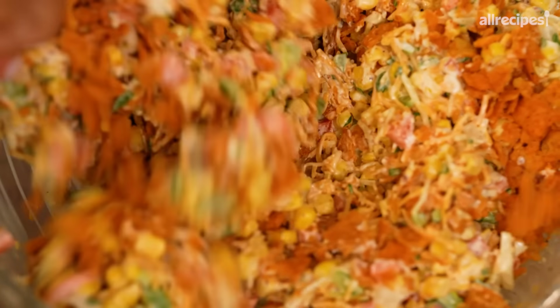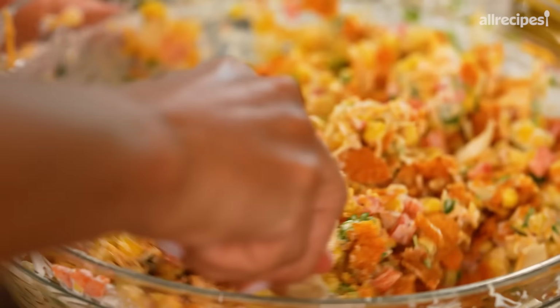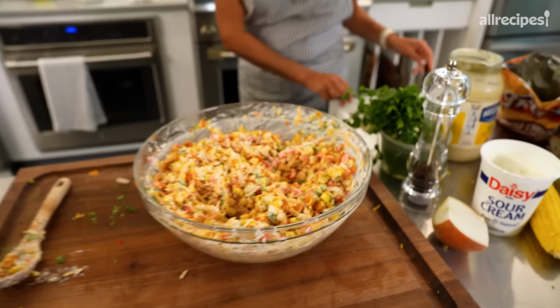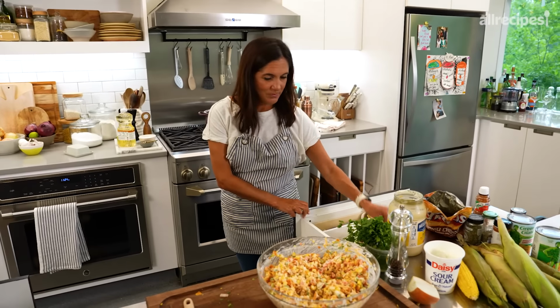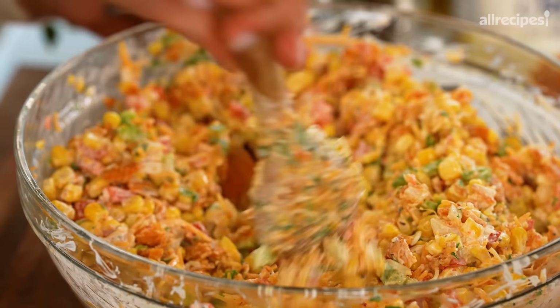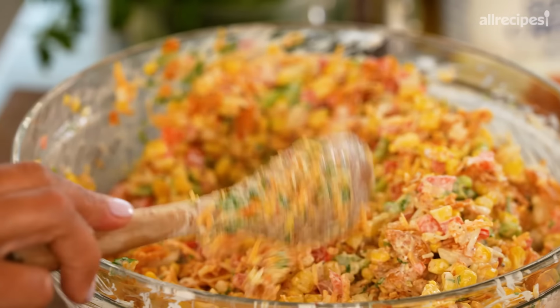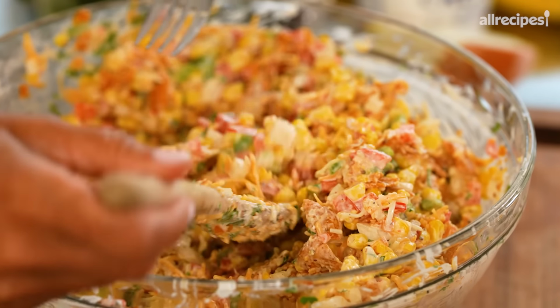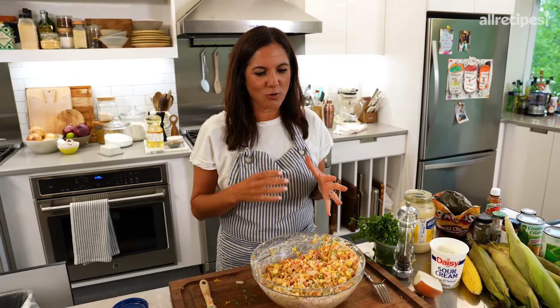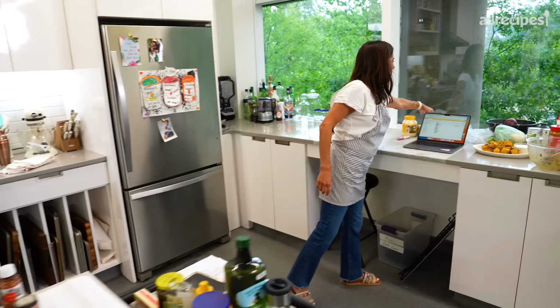Now you could just eat this with a fork as a barbecue side dish. Everybody's gonna want this. Let me take a bite like that just to see how we're doing. That's so dang good. It's so crunchy, fresh, and juicy from the corn, that little sweet onion and those bell peppers, but then you get that salty crunch from the Fritos, of course, but then you hear that tahini with a little bit of that tanginess in there.